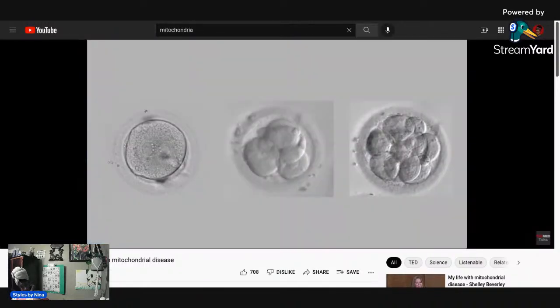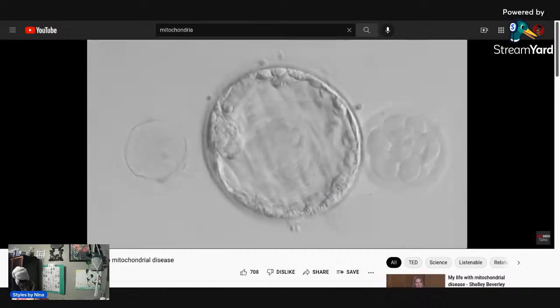So working as I do in the field of clinical embryology, I've had the great privilege of spending much of my working life observing the very earliest stages of human development. And during the first few days of life, the embryo undergoes successive rounds of cell division. And then at about 5 days after fertilization, it forms this beautiful structure known as a blastocyst, and at this stage it's ready to implant on the wall of the uterus and hopefully give rise to a viable pregnancy.